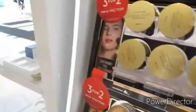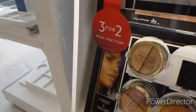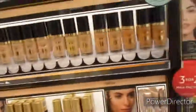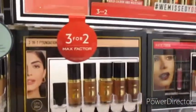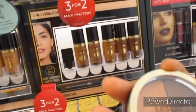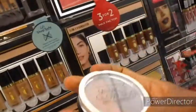Surprising, a day of window shopping and we can't find one single tester. Is this a bronzer? Oh, this is a tester. Try me. No, they don't have testers for foundation, so you can't swatch foundation, but you can look at them. You can swatch this one, Miracle Glow Dual Pro Illuminator, Max Factor. What is it going for? $10.99. That's the bronzer.